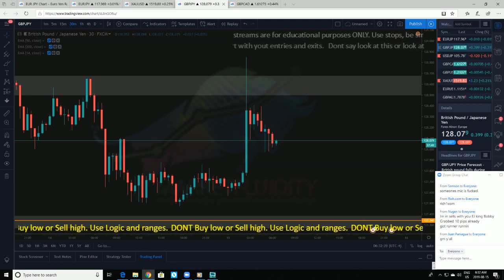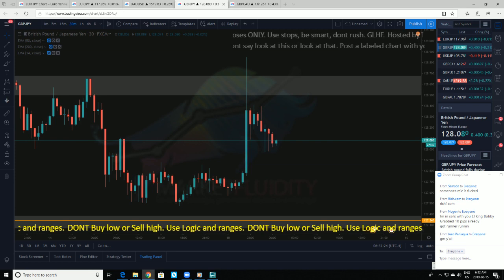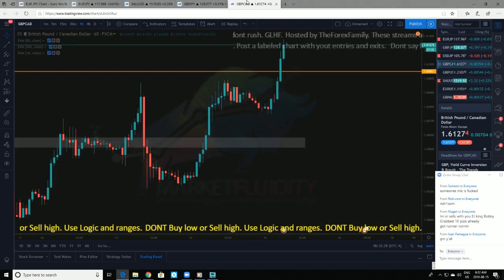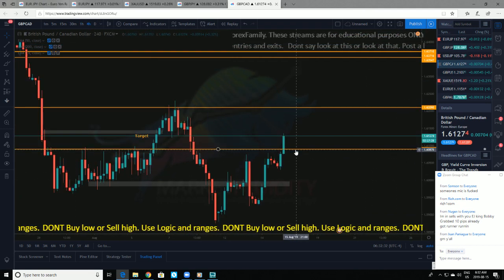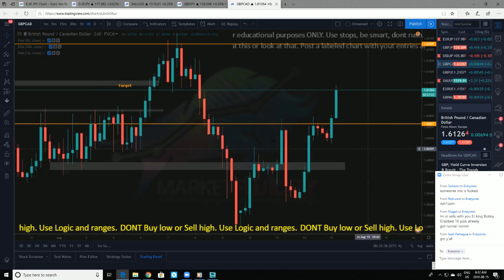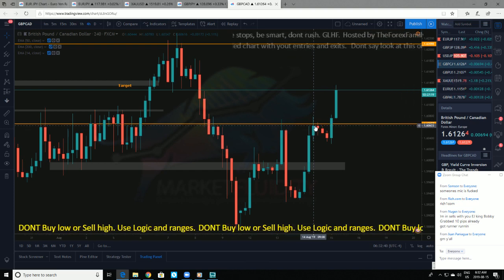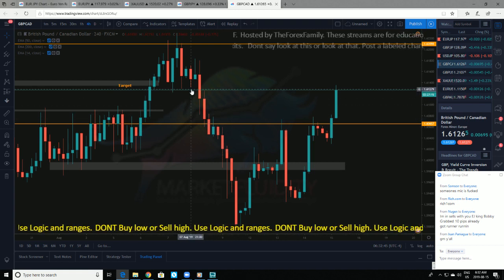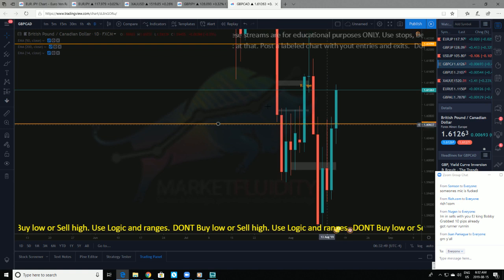Can I ask something? On GBP CAD, how would you take those buys? Based on the 4 hour, because if you look on the 4 hour, it closed above this resistance, and it went up. When you look on the daily as well, the daily was also bullish.